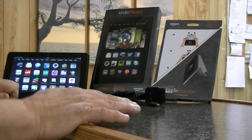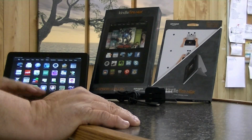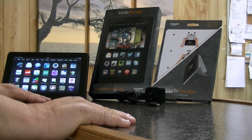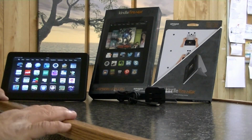Good charge times. Great connectivity choices, like I said. If you're an Amazon user like we are, this is a good option for you. You've got your Instant Video if you're a Prime member, the music store, and you can borrow books from Amazon. The Mayday button and the parental controls all make this a very nice tablet. The graphics, etc. But there are limitations.